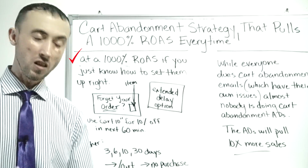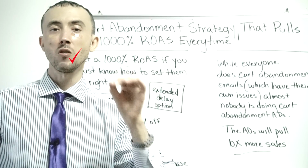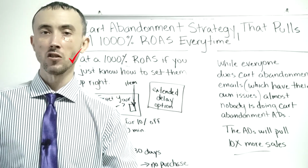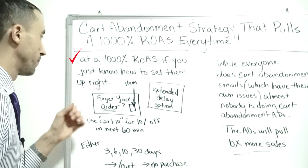Communicates exactly what you need to get communicated in as quick and as efficient a manner as possible. The quicker you can convey what you need to communicate to the user on your ads, the more sales you're going to make per time that the ad shows up. So that's what you're going for.